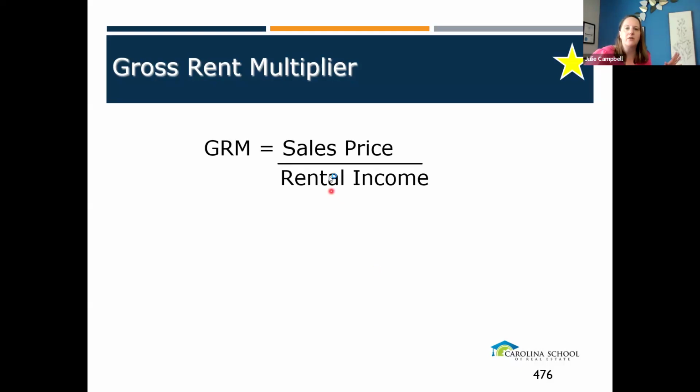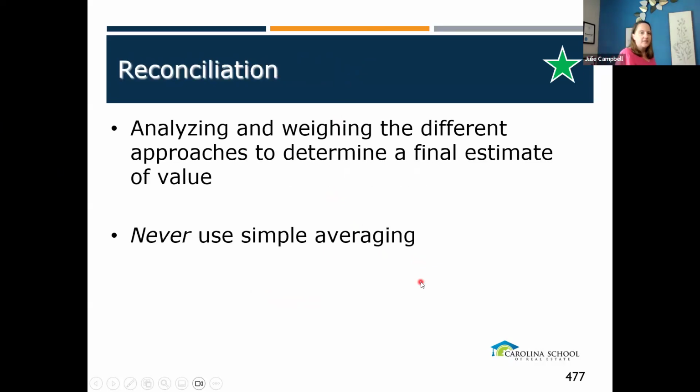Practically every property we can use the cost approach. Once the appraiser goes through and does their thing, they use as many of the approaches as they can. The final act for the appraiser is this reconciliation. They have an approach of value based on the sales comparison approach. They have an approach of value based on the cost approach. So how does the appraiser arrive at one price? They do this reconciliation. We do not do simple averaging. They're going to put the weight on the approach based on the type of property that it is.